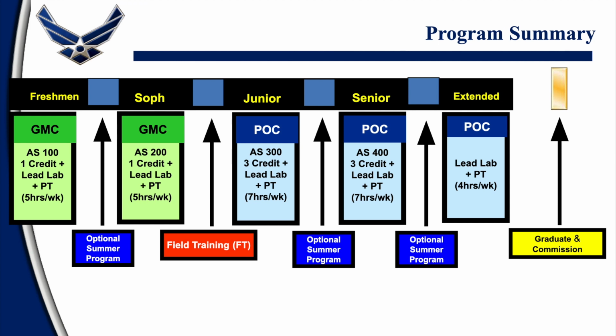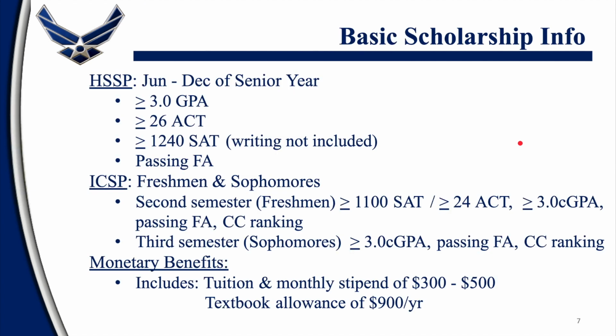So then after you graduate, you will commission as a second lieutenant over here and go into a hopefully desired career field that you want. So some basic scholarship information.